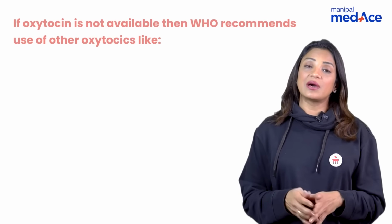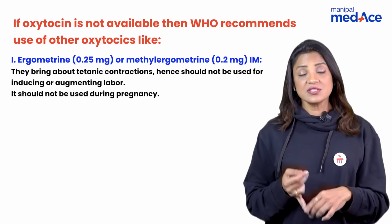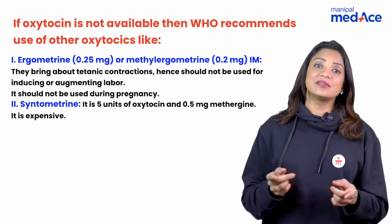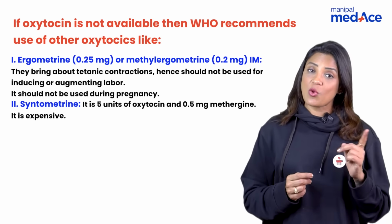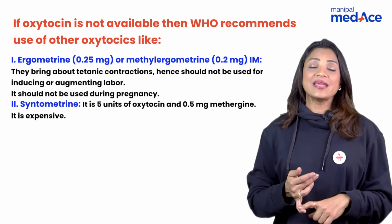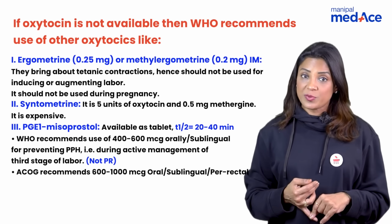Other drugs recommended are ergometrine 0.25 milligrams, which can lead to tetanic contractions. So it is only used in AMTSL. It is not used for induction of labor. Then the other drug is syntometrine, which is a combination of oxytocin with ergometrine, which is very effective but slightly expensive. Then the next drug which is recommended is PGE1, that is prostaglandin E1, also known as misoprostol.